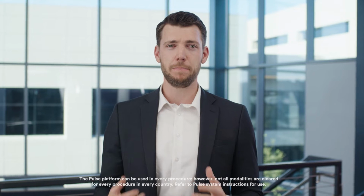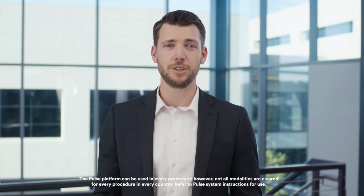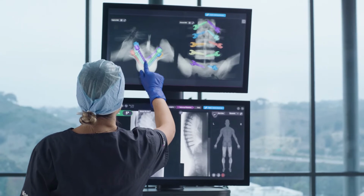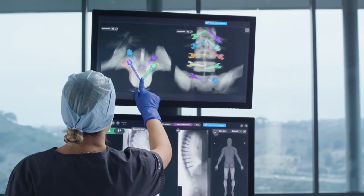We are seeing great success with surgeons across the globe who are utilizing the Pulse platform. This technology is helping enable the best possible outcomes for every procedure, from large, complex deformities to single-level fusions and everything in between. It is truly the iPhone of the OR, compiling the technologies you need into one seamless platform and maximizing efficiency by completely integrating with one another.